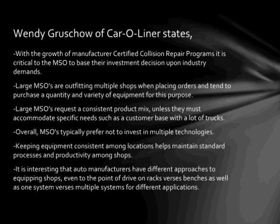Often keeping equipment consistent among locations is the point I was making in terms of maintaining standard processes. Many MSOs have standard operating procedures among shops, might even move technicians among shops depending upon their needs. So there again, consistency of equipment can be helpful.